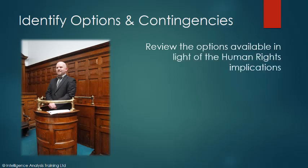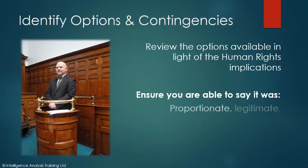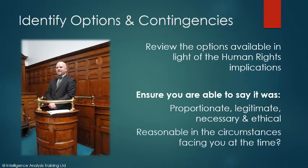Human rights are not just for the offender. They're a balancing act. It's necessary to consider the human rights of the victim, the subject, yourself and colleagues, and the wider community. Ultimately, you should be able to say that the option you chose, the decision you made, was proportionate, legitimate, necessary and ethical, and reasonable in all the circumstances facing you at the time.